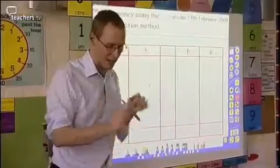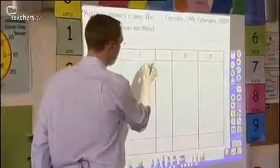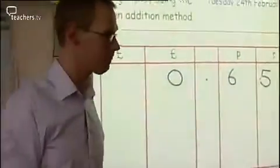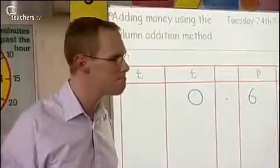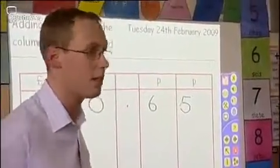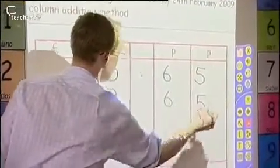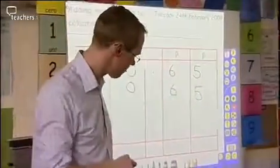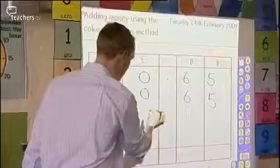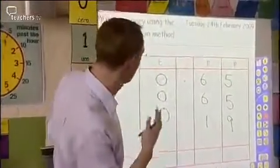Baked beans, okay. Jared, how much are baked beans? 65p. So, on my chart, £0.65. Yeah? Lavender, another item. The Jaffa cakes. How much are they, Rachel? 65p. Same price, 65p. £0.65. And Norris, one more item. Banana. How much, Norris? 19p. £0.19. So you can see on the board, I've got what's quite similar to a receipt.